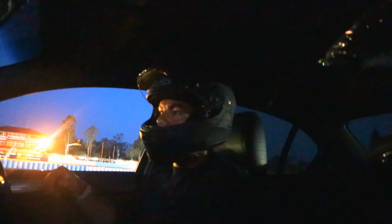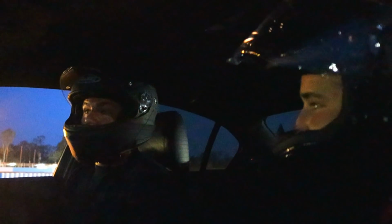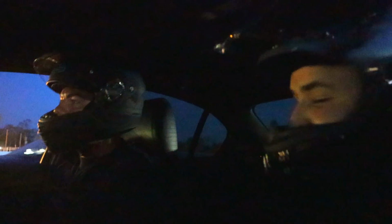First time out of Willowbank, so we're going to make the most of it. First time out in the track in this, really? Not even like a track day or cruise Willowbank session? First time out at Willowbank. Wow, yeah, right. First time ever. That's very cool. Here we go.